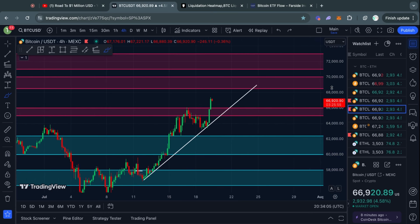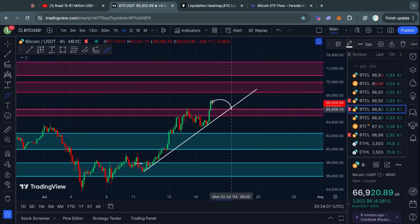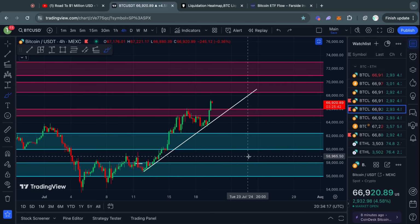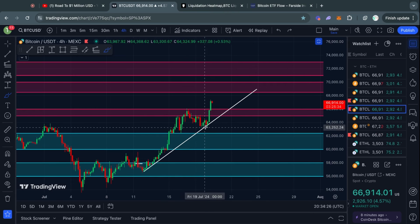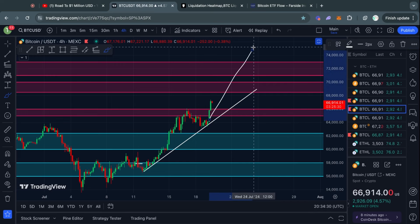So I'm not saying that it needs to send it straight down to 50K or something like that, but I'm just saying on these lower timeframes, if you see a break of this line of support, potentially you need to see at least some choppy sideways price action, or potentially some more bearish momentum after that. So just keep an eye on this trend line is what I would say for now. But overall, so long as we do not break below the trend line, then obviously the momentum is bullish.